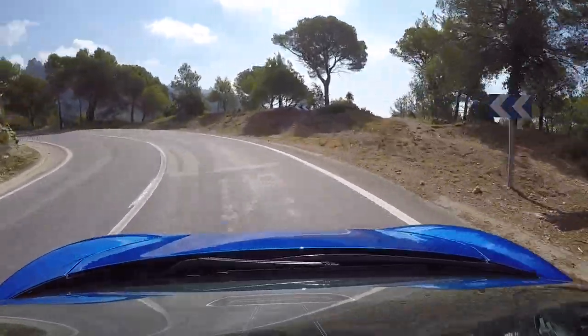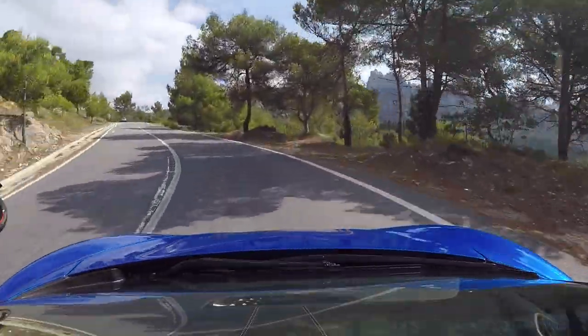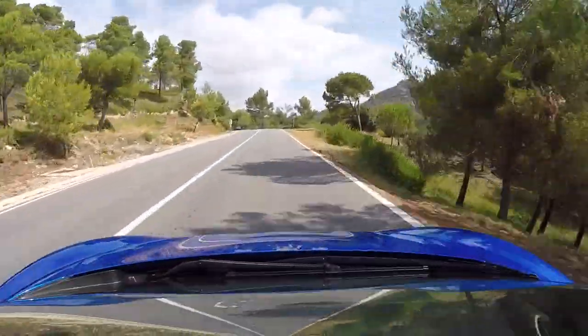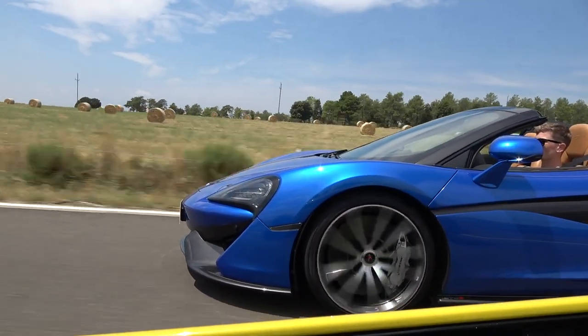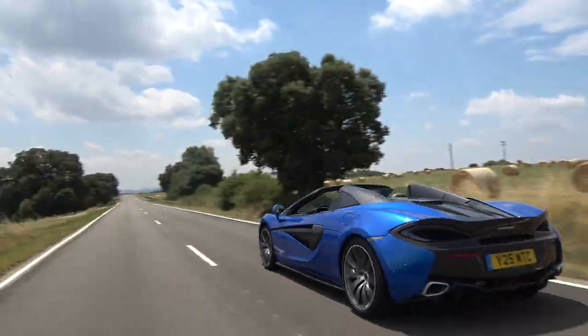Absolutely. Because it is basically a 570, it doesn't have any of the handling characteristics of the GT. Some people might think with the roof being off it's approached from a softer standpoint, maybe. But when I drove the 570 GT, for me personally, it was a little bit too soft. This is spot on. There was a bit too much understeer in the GT.